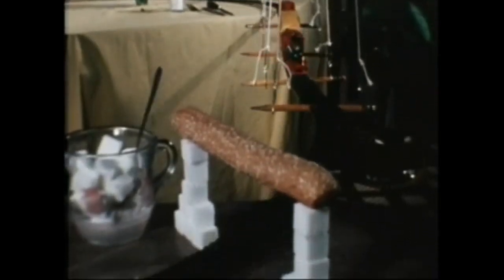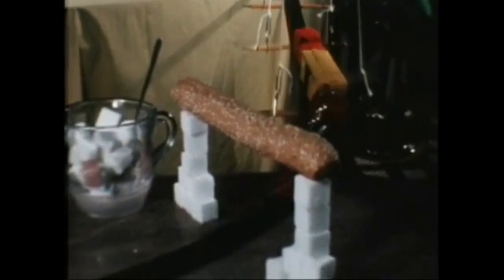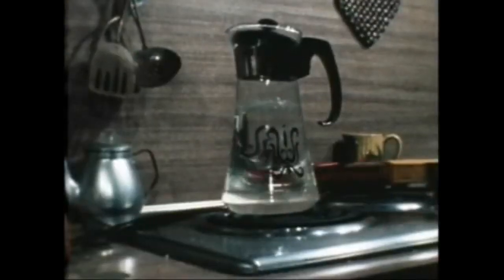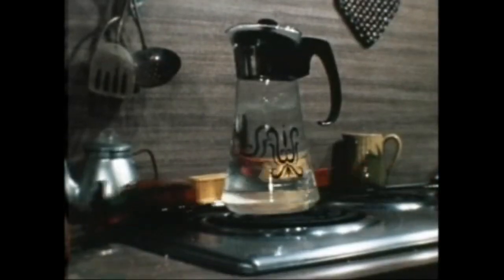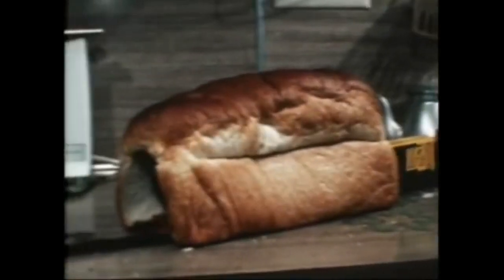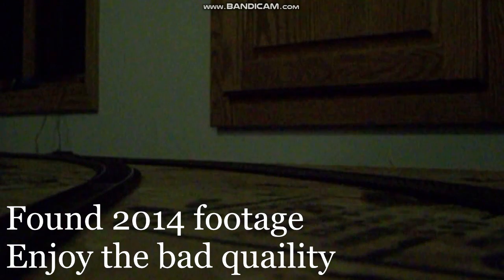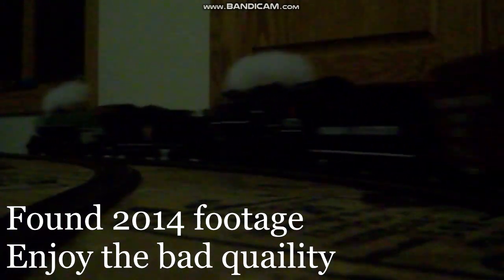I also can't speak on Bachmann, Mantua, AHM, IHC models of the 80s and their reliability. I did have a Great Northern 282 from IHC, and it always ran. But unfortunately, I don't have the model anymore. I got rid of it several years ago, not because it didn't run, but because I bought a different 282.